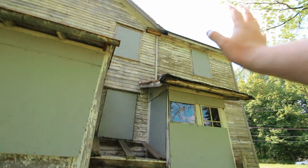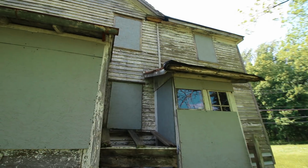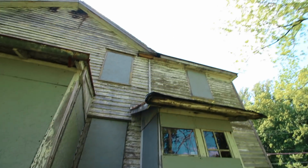There's not really kids ransacking this place. It's just kind of here. It's just aging, just sitting here. Look how dope it is. It's just rotting, which is sad, but it is also pretty cool.